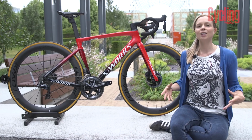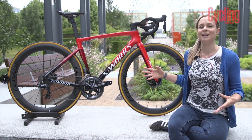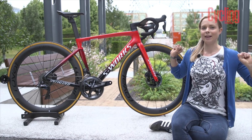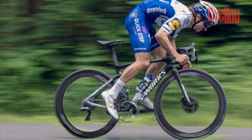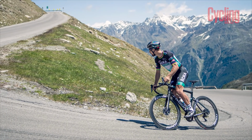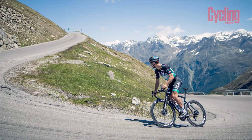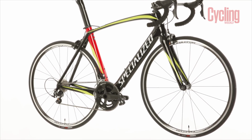So the elephant in the room is that this new Tarmac is what we're calling in the Cycling Weekly office the Varmac. For the uninitiated, the Tarmac has long been Specialized's all-round GC bike. It is the bike that is meant to shine across a vast range of stages. However, in 2012, Specialized launched the Venge.